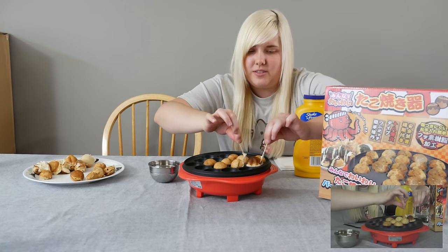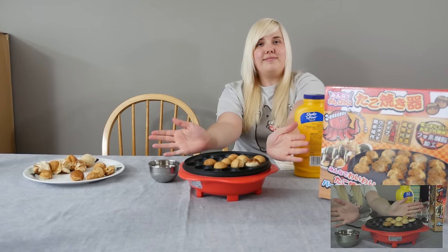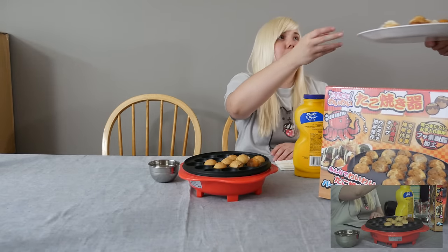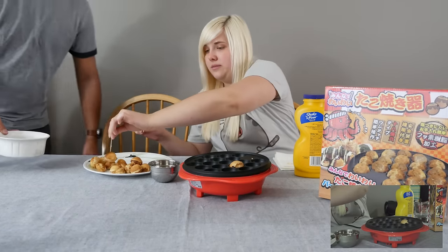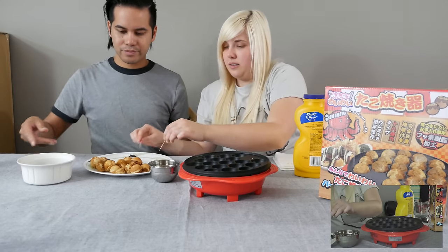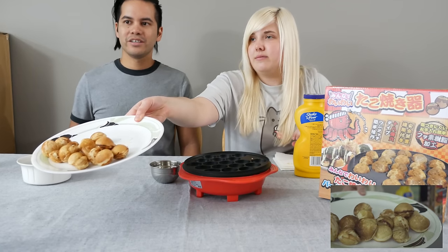Ooh. Okay, don't use this one because it's burnt. Here, don't mind the bad ones. Why? Because they're bad. But they're there. No. Bad ones are gone. All right, I have returned with the syrup. Here. Oh. Neat.